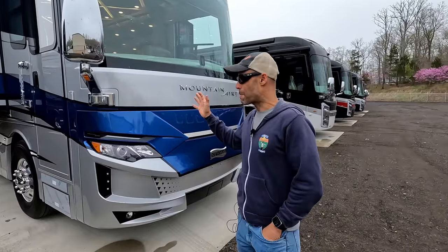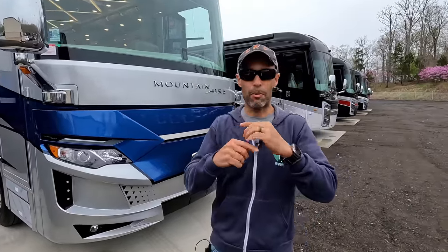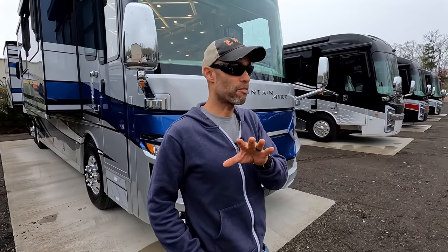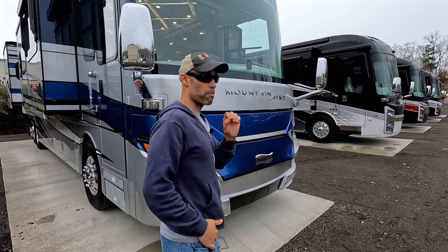This is a 23 Mountain Aire. So the Mountain Aire sits in the lineup above the Dutch Star and below the London Air. It has a lot of the features of both of those, but it comes in more aggressively priced. So it's absolutely beautiful inside. This is a gorgeous coach. It's our first time doing a Mountain Aire on video. It's absolutely beautiful, and it's a perfect size, we think.